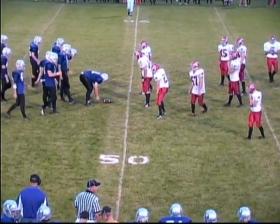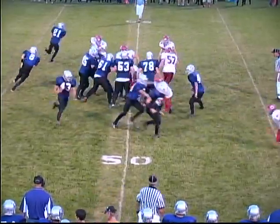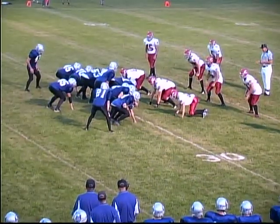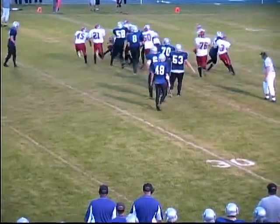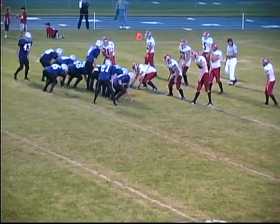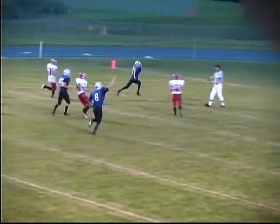81 just went out, 21 just came in for him, 27. Moving a pretty small guy down there. Oh, there we go. Kaiser inside the 30, gain of 22. Kevin took a couple of cuts. 4-4. Yep, 4-4. Nice. Kevin to the open field.